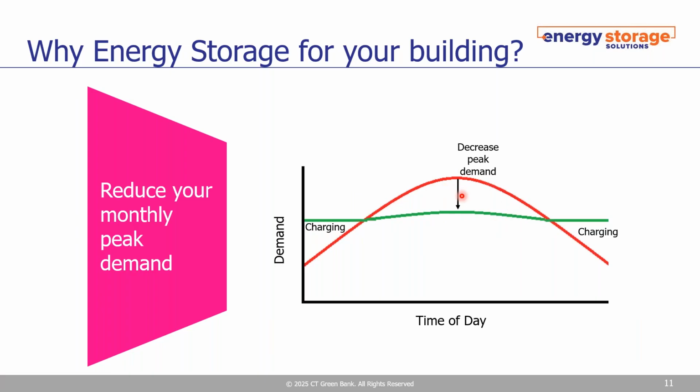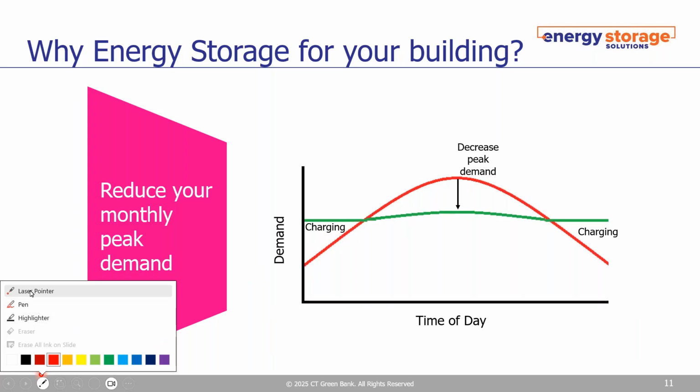So this area above the green curve is considered savings, and this area between the red and the green curve is when the battery is charging. The aim here is that by decreasing your peak demand, you'll decrease your monthly demand charge on your electric bill, and that will contribute to the savings when you factor in the cost of the battery.